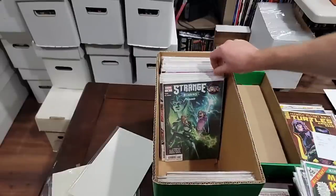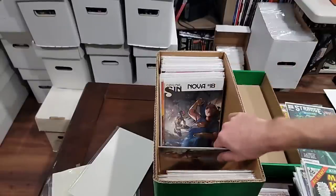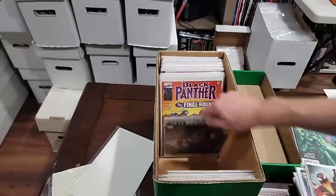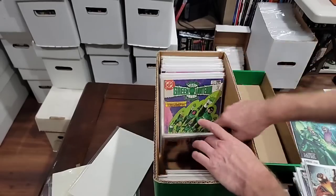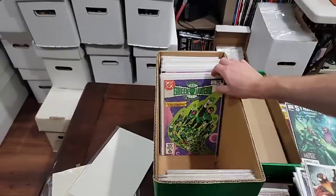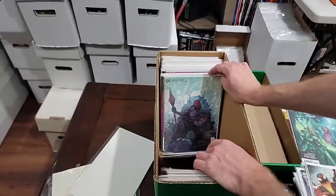We're pulling Strange Academy Presents. Don't care about... Oh, it's a variant. We'll pull this. I like this box. We're pulling Black Panther. Oh, I like the one with Moon Knight, too. Pulling that. Pulling more Black Panther. More Miles. That's Black Manta.